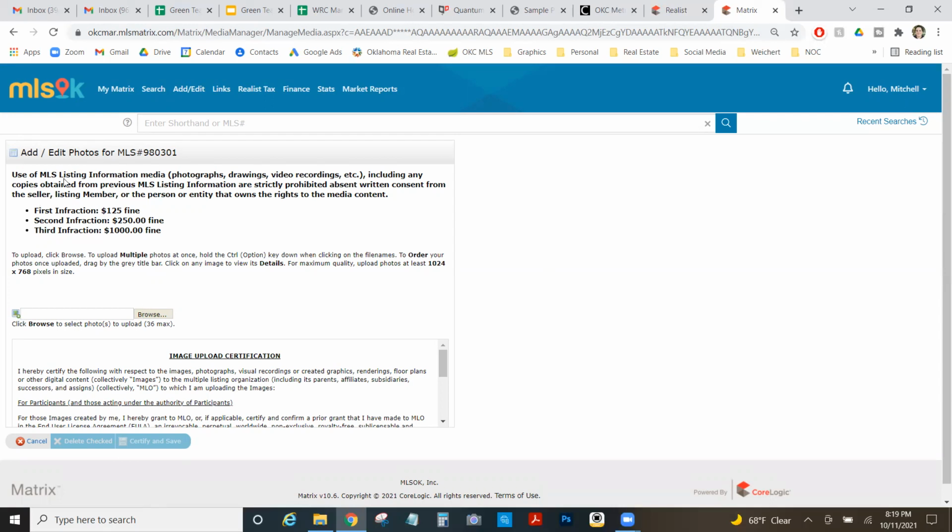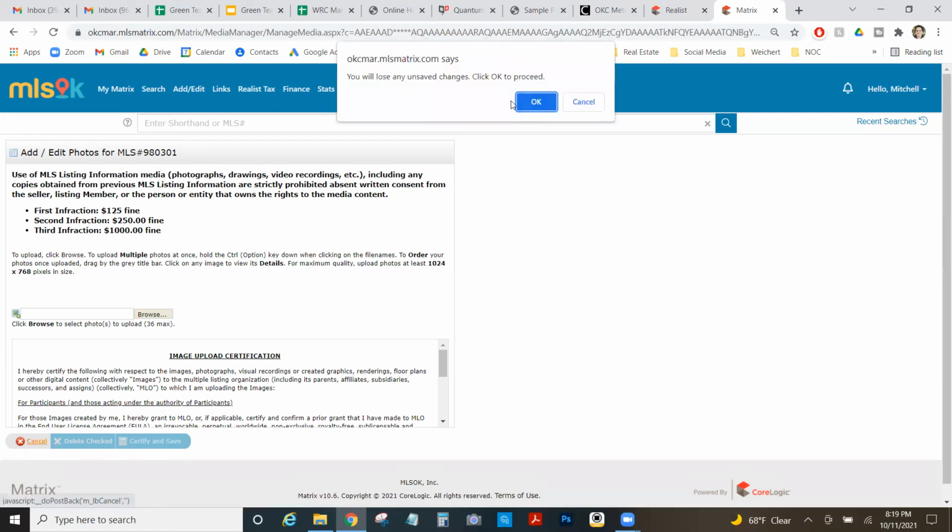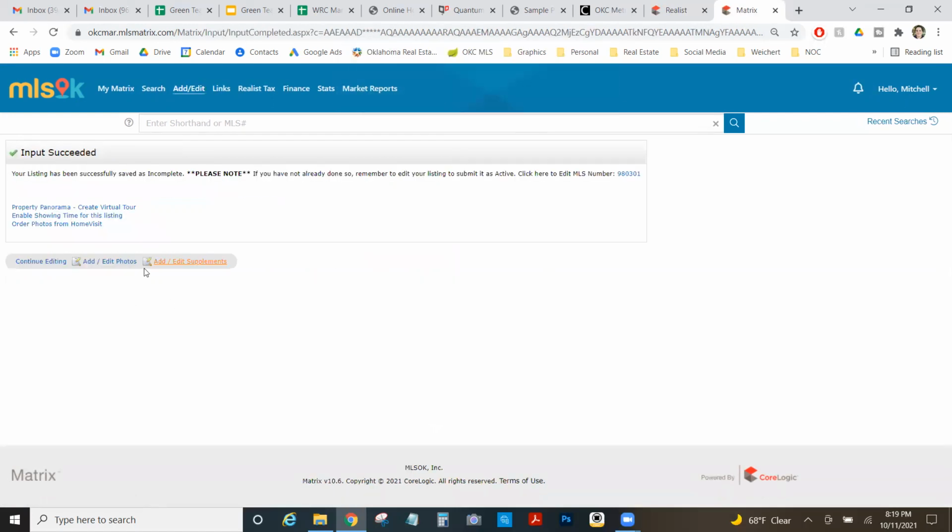Also keep in mind you can't steal photos that you're presenting. They need to be your photos that you're using. So this is where you'll upload all your photos. Once you're done, you'll certify and save. I'm going to cancel out of that for now.